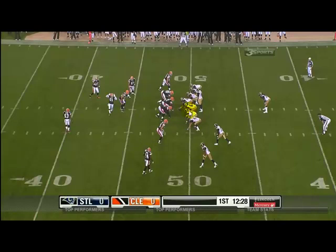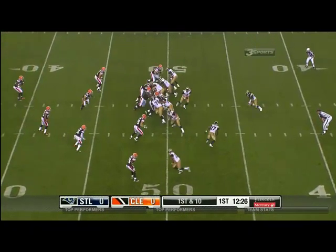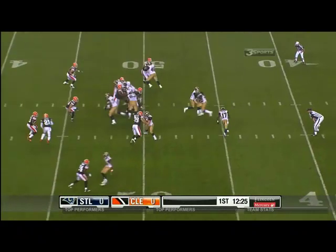Let's take a look. Here's Saffold right here. Okay, there's a perfect job to get the chip and get the seam. Now, what does he do after this point? How soon does he drop to the second level? His timing was perfect. He immediately recognizes that the right defensive end is out of the play, and he immediately goes to the second level to pick up the linebacker.